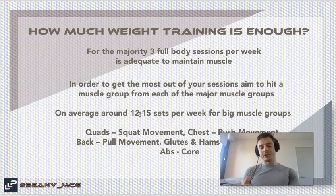The more beginner someone is actually, the less sets they will need. So it could be even less than this. It could be even 9 sets per week. So you might just go in and do 3 sets of leg press, 3 sets of squats, 3 sets of lunges, whatever it is you can do for that main muscle group, and repeat for our back, for the back of our legs, our glutes, hamstrings, lower back.